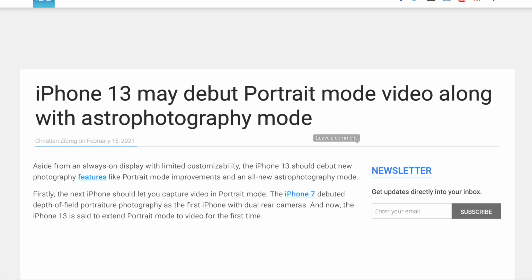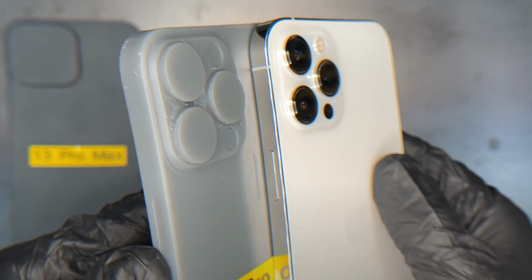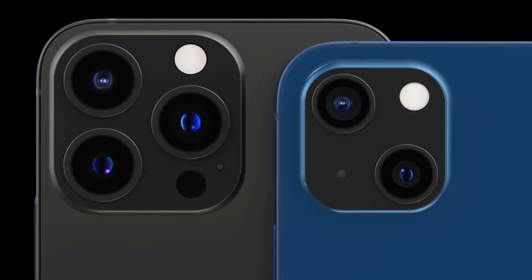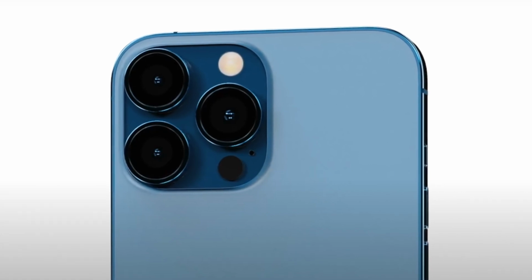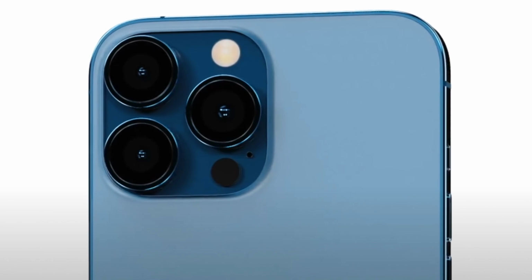But do note, much like this year, the iPhone 13 Pro Max is once again having some exclusive camera features over the rest of the lineup. But it's not all bad news because the larger sensors on today's iPhone 12 Pro Max are making their way to the 13 Pro, though I can't lie, the sensor now looks goofily large, and I'm not a huge fan of it, but I guess we'll get used to it when the actual product arrives in September.